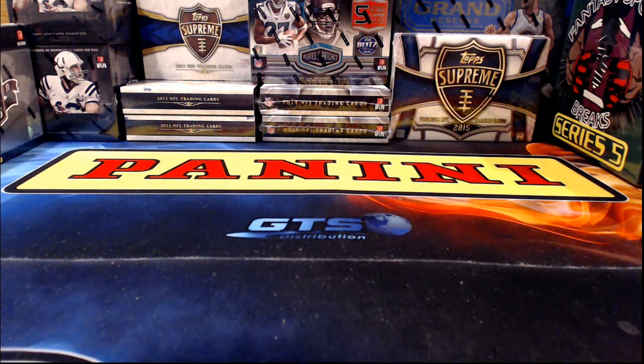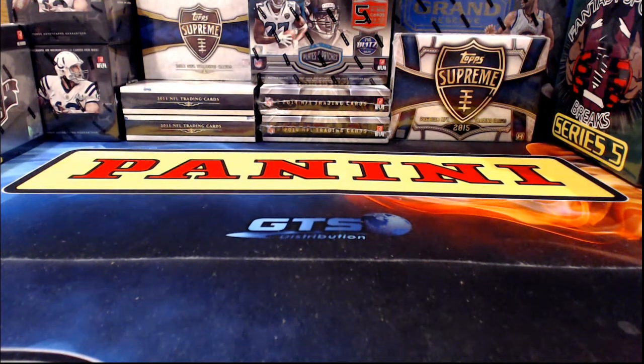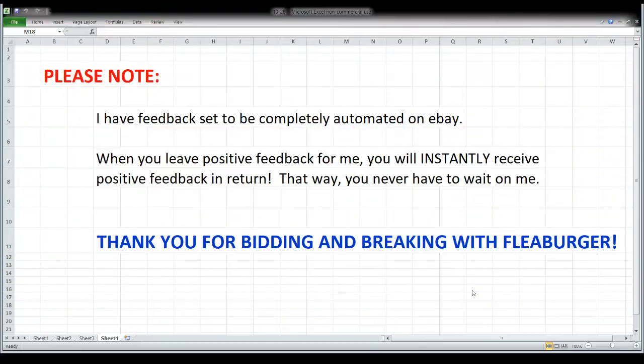And then following that will be a half case of Hoops basketball, but that is actually going to be the back part of a case. So that's the only one that is finishing up a case. The other two will be starting brand new ones. So before we actually start ripping into our boxes and packs here, there is a little information to go over. So let's get started with that.